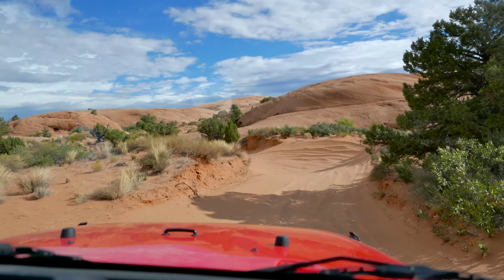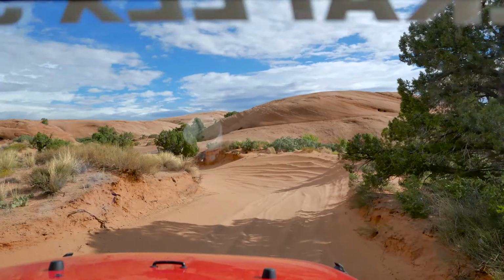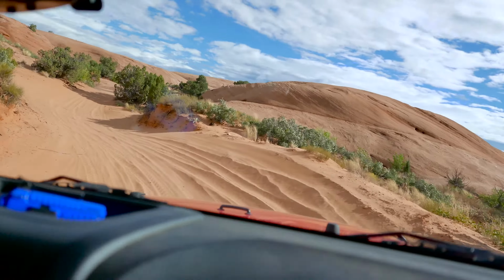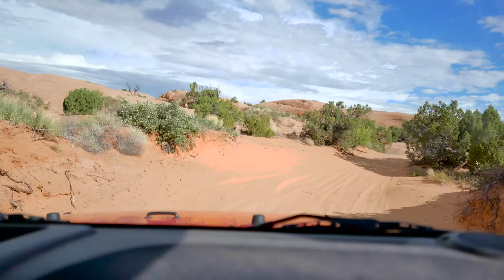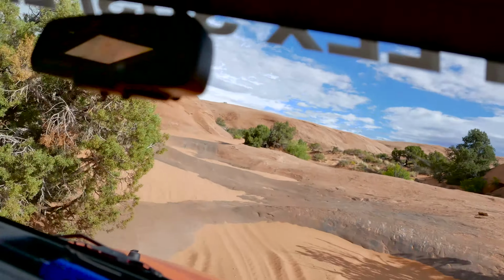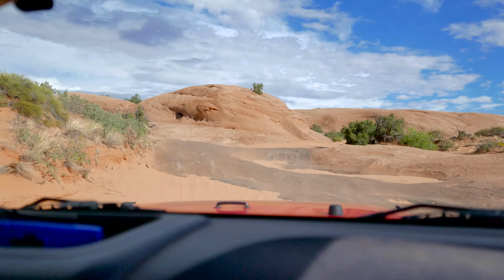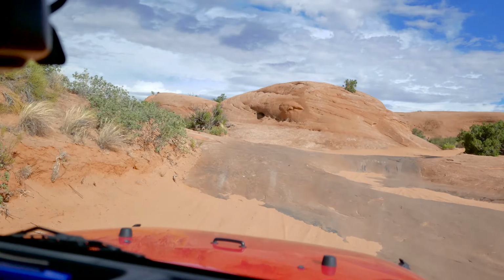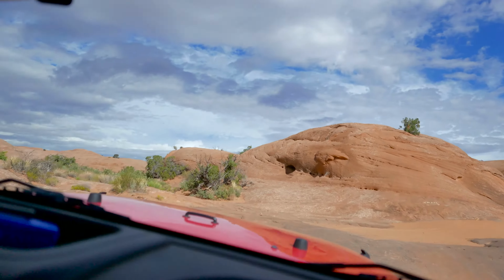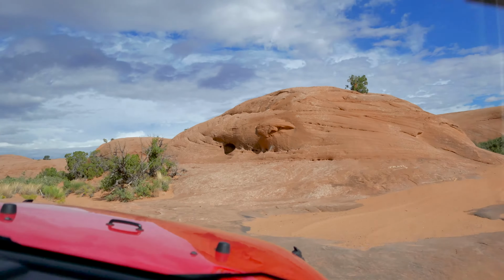Let's have a posted speed limit of only 20. And we don't actually even get to go that fast, really. No. But here we go, hang on. Okay, that's too fast. Drop off. Yeah, really don't want to go over these rocks at 20. Yeah. That would be hard.